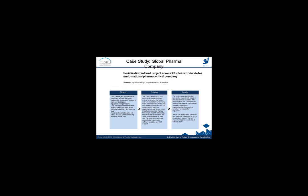So I mentioned earlier that this is not a theoretical model. This is based on a real life project. I'm not going to go into the detail of the text you see on the screen, but just to give you some idea of the scope of this particular project. So you're looking at 24 sites with over 200 lines, 10 market requirements.